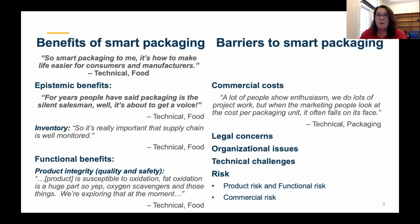The example quote was fairly typical, where project work is in progress and then the numbers are run by marketing and the project stops. Legal concerns fell into 2 areas. The first was data management and privacy concerns. Both consumer data, with what they may be providing when scanning codes or linking into data, and also, particularly in the case of traceability technologies, how far do you go in identifying individual farms or orchards as the product source?